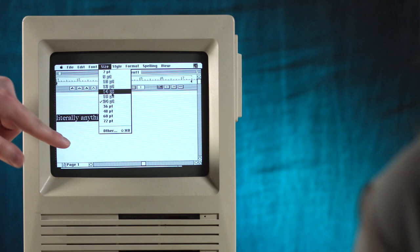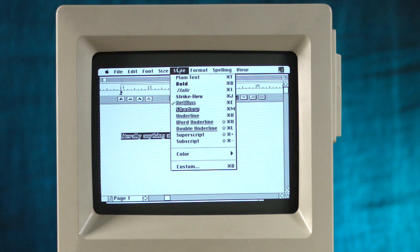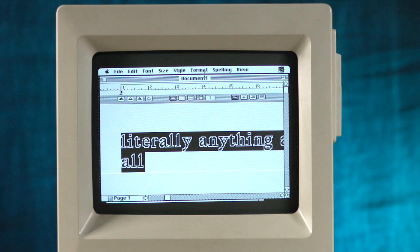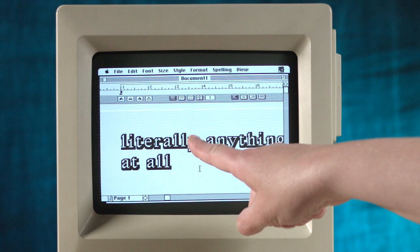Hey, you outlined it. Oh, it's gorgeous. Make it bigger. I just made it smaller. But I want it bigger again. Oh my gosh. You could do other things too. So demanding. Maybe put a shadow on there. Oh, yay. See? Oh my gosh, it's spectacular. If you know how to point, you already know how to use Macintosh. You figured it out. Oh, it does have a spell check.